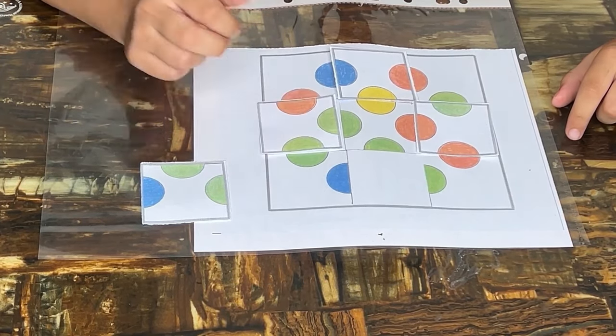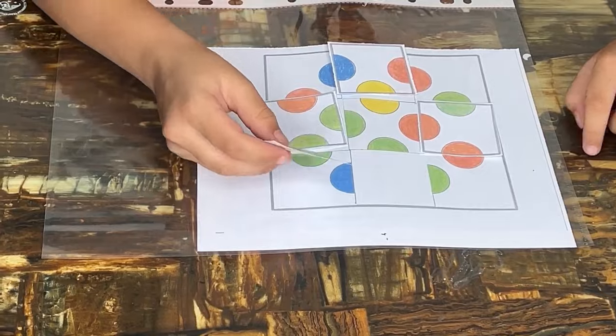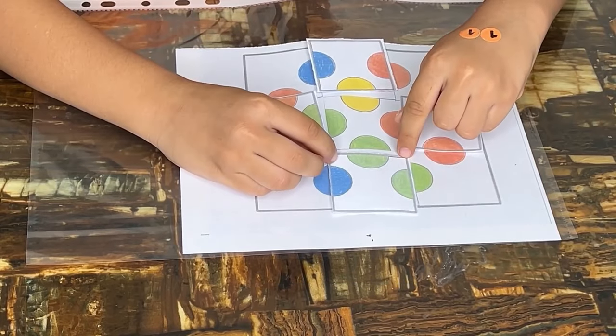Now, for those of you who are scratching your head, don't worry, I've got some tips to help you out. So take your time, rotate the puzzle in your mind and consider the spatial relationships between each element. Sometimes this can lead to the aha moment.